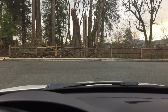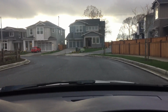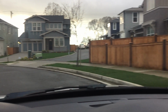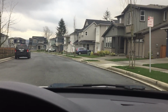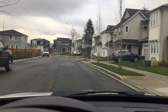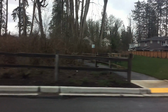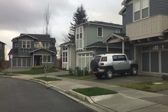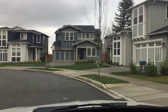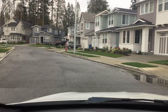Okay, guys, so I'm in the car, and I'd like to drive around the neighborhood just a little bit to show you what it looks like, okay? I didn't put on my seatbelt. Okay, so you should start to get a feel and a theme for what the homes look like.